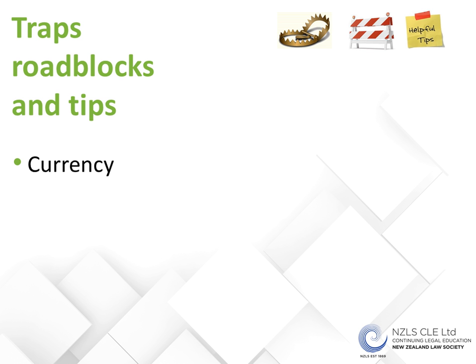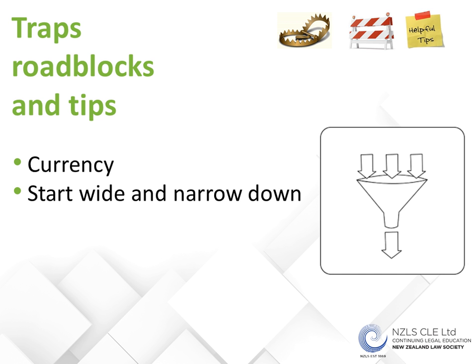Now, the ways that you find out this information are by using case citators. And we've put down on the paper a number of different case citators that you can use. There are more roadblocks and traps, and Julia's now going to talk about some more of them.